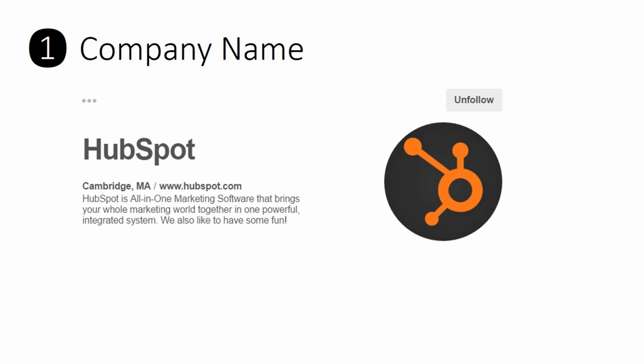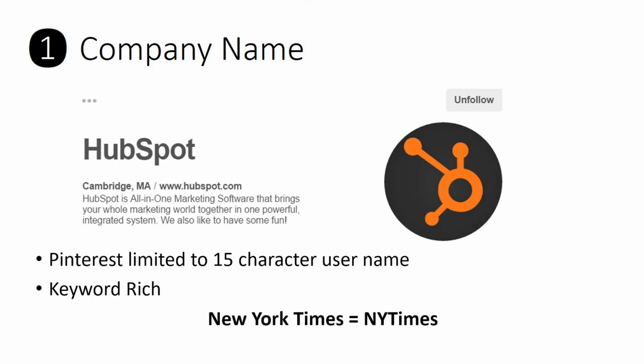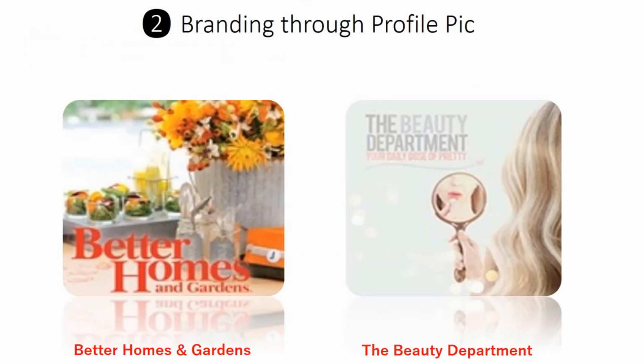So you want to think about your company name. Now for me, I use my own name, because I market myself and I market products that I create. But as you're doing it, you want to make sure that it's keyword rich. You've got about 15 characters. So an example, like New York Times, would be too long, so they just shortened it and did NY Times. Granted, this is the easiest part of setting up a profile, but you want to make sure that you think it through. The second one is branding through your profile pic.